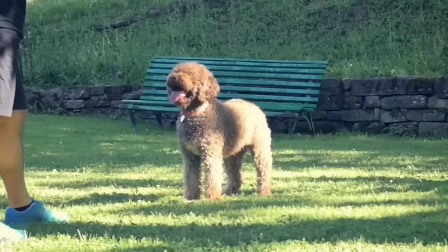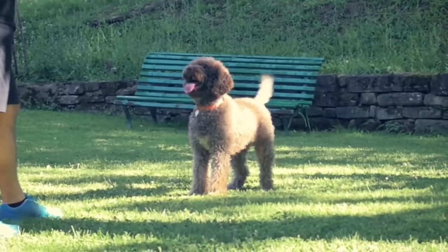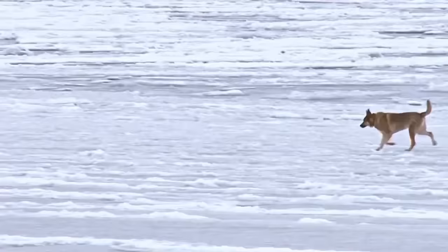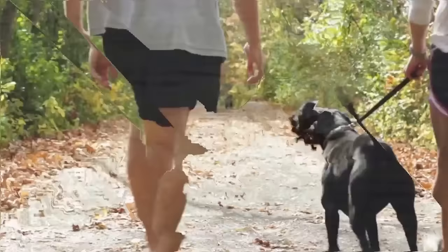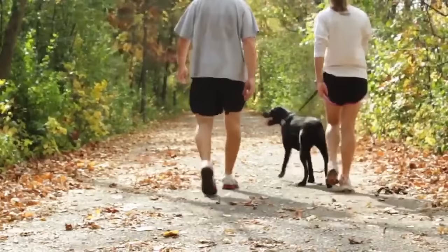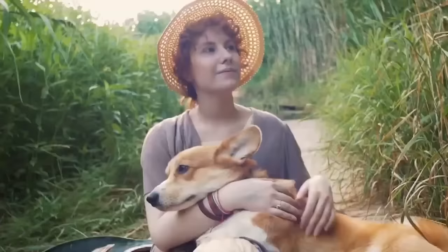Dogs don't smile with their mouths like people do. They show they're happy by wagging their tails. They especially like playing, running, going on walks, getting head scratches or belly rubs, and treats.